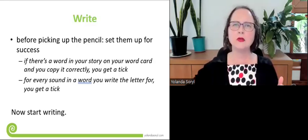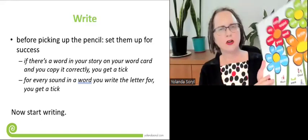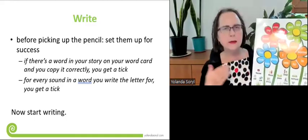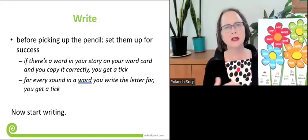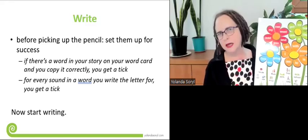Now, there's one tool that I do use at writing time, and that's the PW card. Lots of teachers have these in their classrooms. There's all different versions. This is my version. I call it the PW card. P is for phonics and W is for words, but you don't have to buy them. You can make them yourselves, like teachers made them for years before publishers started making them.